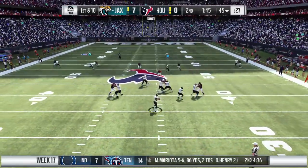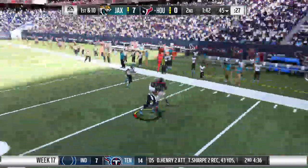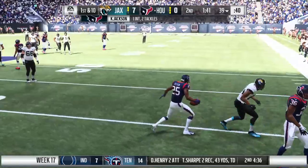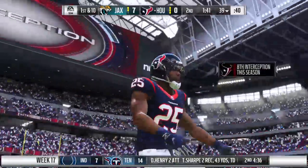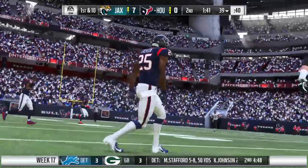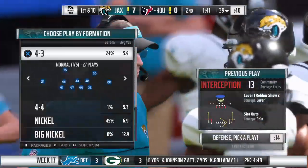On first down, Bortles. Into heavy traffic, and it's intercepted. Picked off by Kareem Jackson. And his guys are going to take over at the 39-yard line. He has just been a load for opposing offenses to account for now. 8 interceptions on the year.